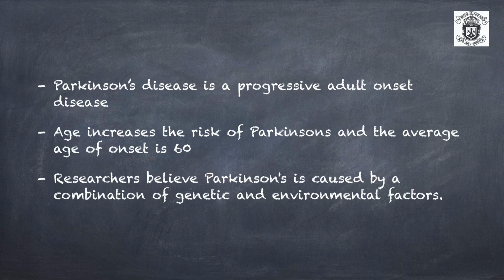Parkinson's disease is a progressive adult onset disease. Age increases the risk of Parkinson's, and the average age of onset is 60. However, early onset Parkinson's also occurs.